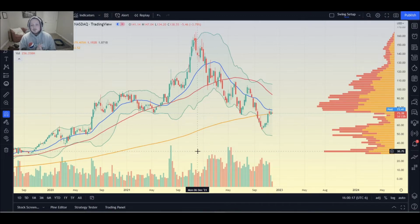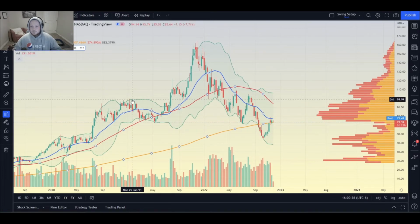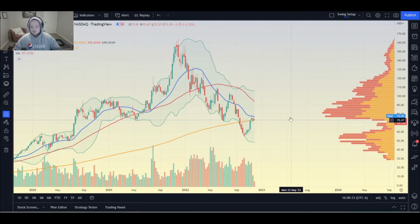Diving into this, we have a lot to talk about. So we're going to start off with this AMD chart here. This is the weekly, and you guys can see there was a bit of some head and shoulders action. It's not very clean. There was one here, not very clean. There's another one here, not very clean.